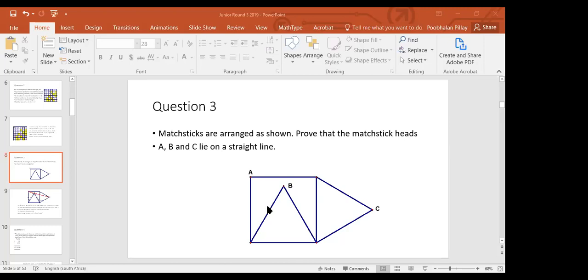All these are identical, so you would agree that all these sides are equal. Like that. So now prove that A, B, and C are in the same straight line. I think they should have said that this thing here is a square. Can we conclude that this is a square? Not really. But even if it were to move, you would still be able to get a straight line.